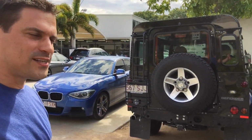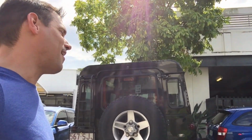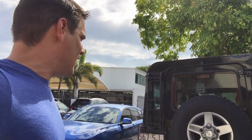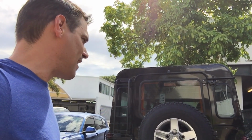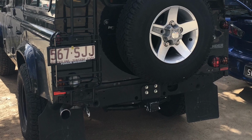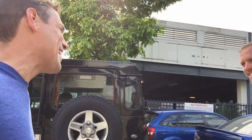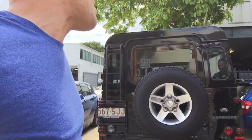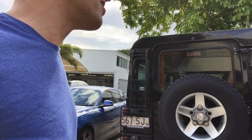So this is the Defender 110. What year is your 110? It's a 2012. All right. So in the States, there were only 500 ever imported. They're the NAS Defenders. In the States, they command from 100,000 to 250,000 or up because they're collectors' items. That's crazy.